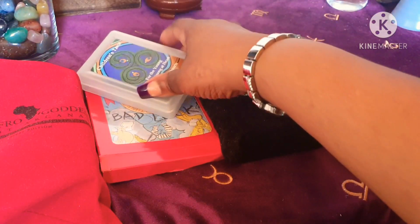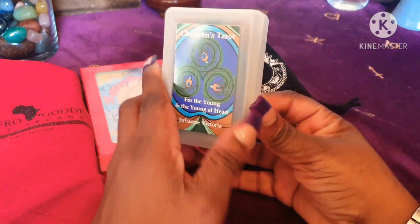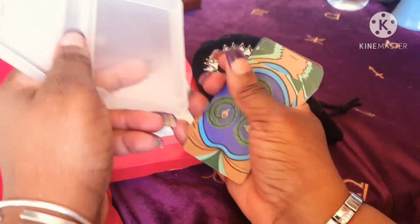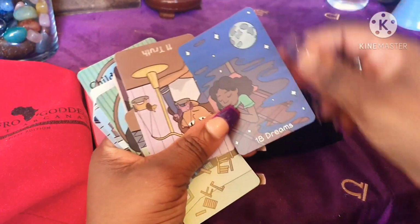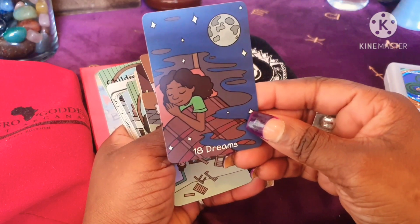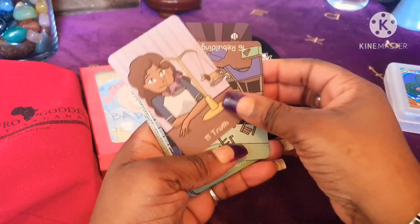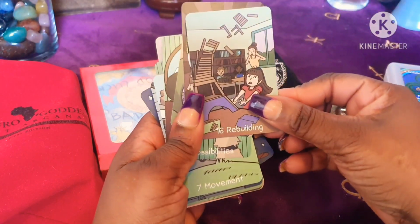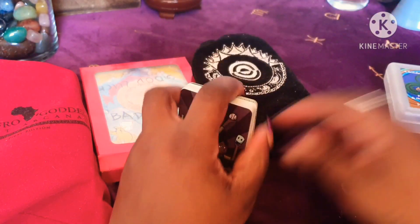Then it's the Children's Tarot deck by Julianne Victoria. I love this deck. This is a Major Onyx deck, and I bought this deck really to teach my grandchildren tarot, but I also like to use it myself. These are the backs of the cards. They're like peacock feathers. You've got Dreams here, which is the Moon card. Some of the titles have been changed. You've got the Truth, which is Justice. You've got Rebuilding, which is the Tower. It's just a lovely deck.